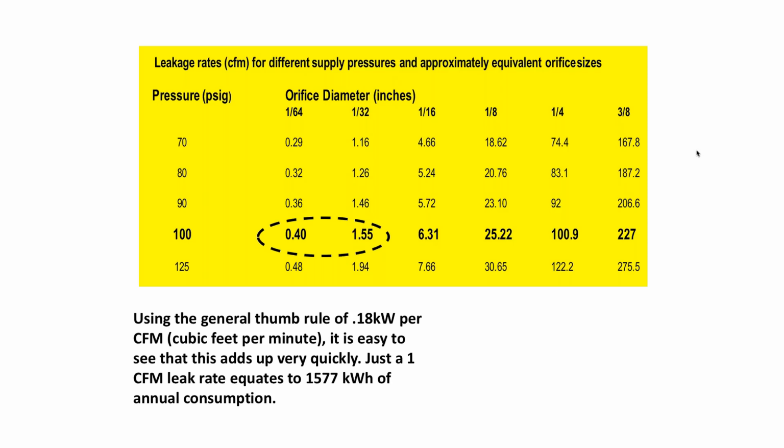Another rule of thumb for leaks is that it's typically 0.18 kW per CFM. So just a 1 CFM leak equates to 1,577 kilowatt hours of annual consumption. So you can see leaks are a really big deal. You can't get numb to leaks.